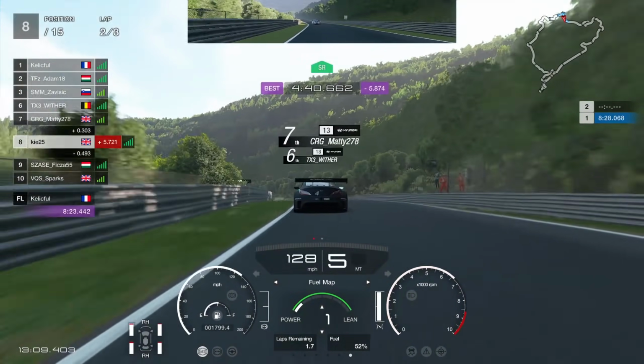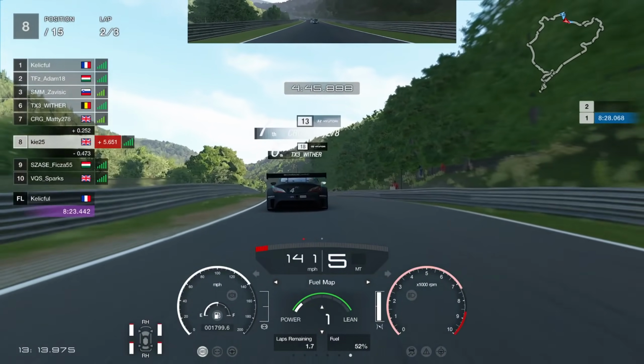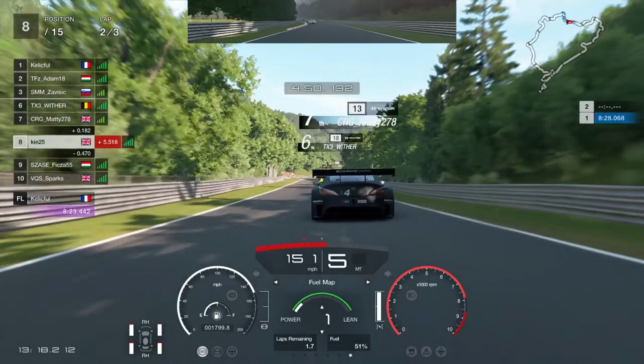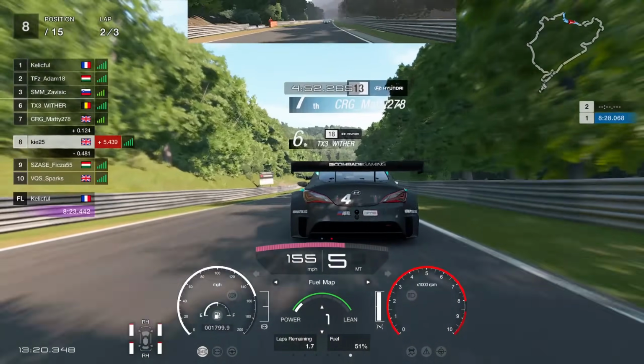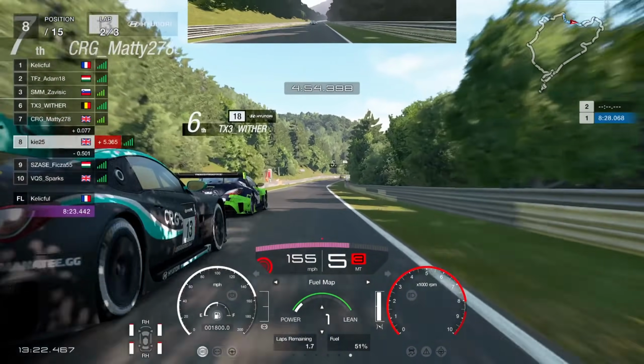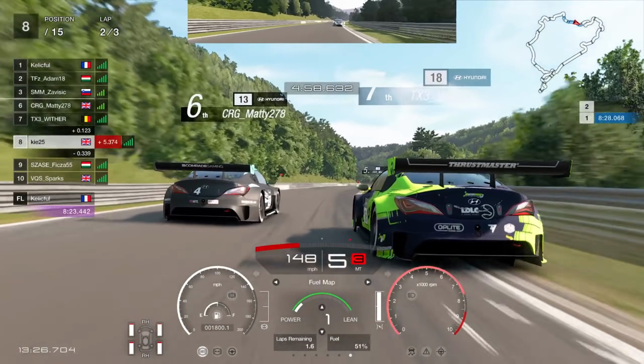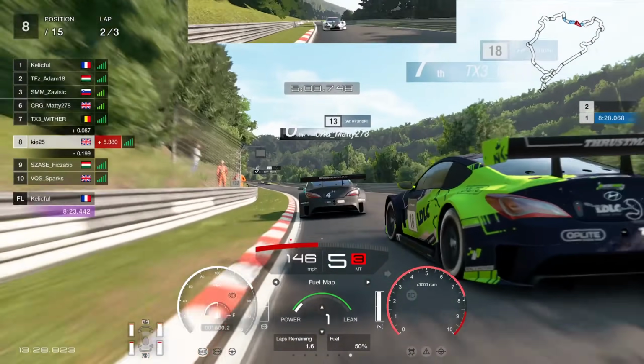So through here, you're going to see coming out of there, I decided to go for a bit of a push. We're getting the slipstream, and I carry on revving out in 5th gear. We've got a really nice slipstream behind Matty. I go down the right-hand side. The TX3 driver blocks up, but then tries to block me coming through the inside. And Matty gained from that, and then I obviously suffer, and there's nowhere for me to go there.